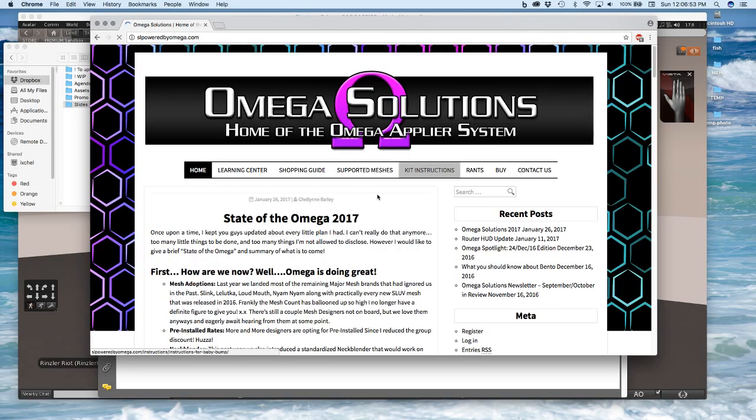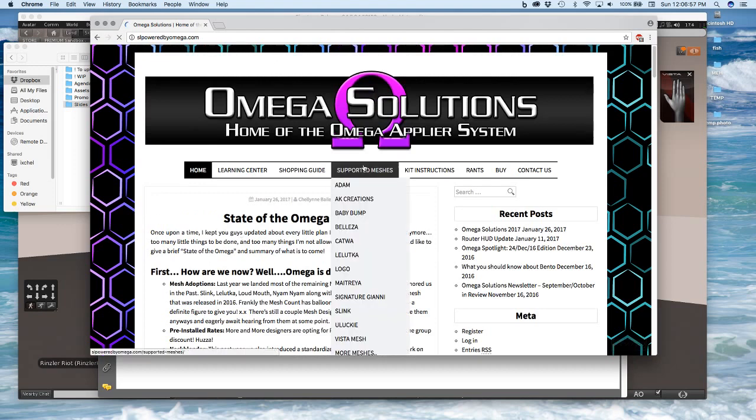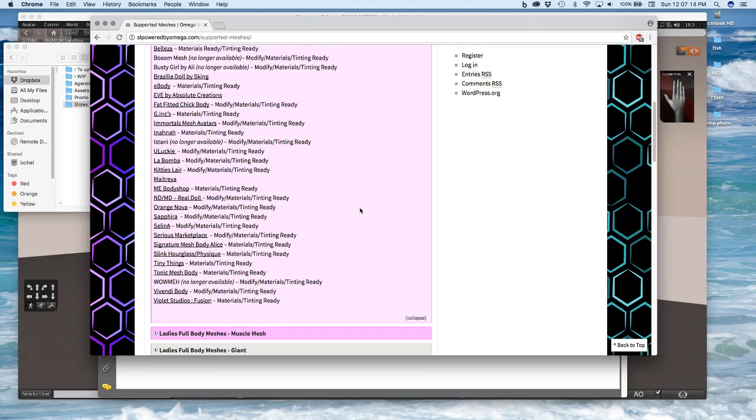And you'll see that at the very beginning there's just their blog and recent posts and stuff. But if you go to supported meshes, this gives you an idea of how many things you can use Omega appliers on. Let's just look at the ladies' full body meshes typical. I'm just going to expand that. Bam. It basically will work with everything.